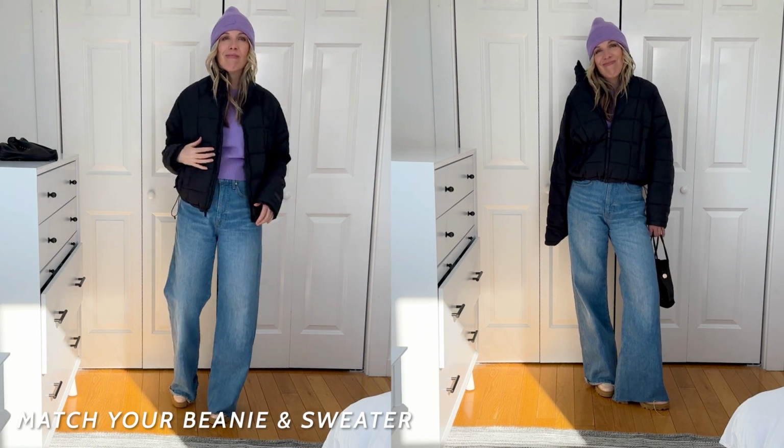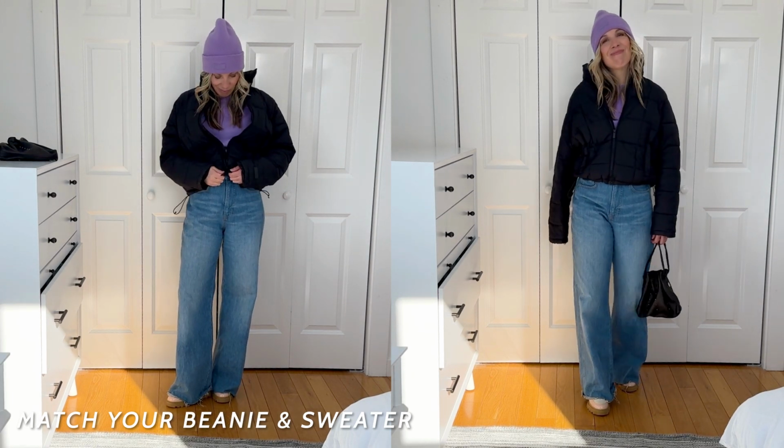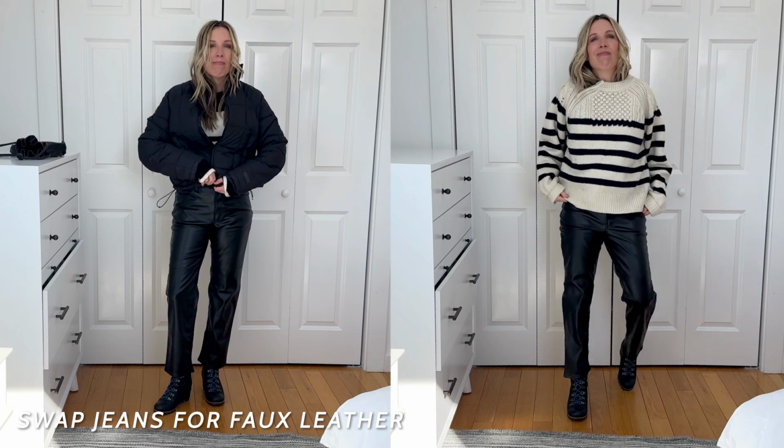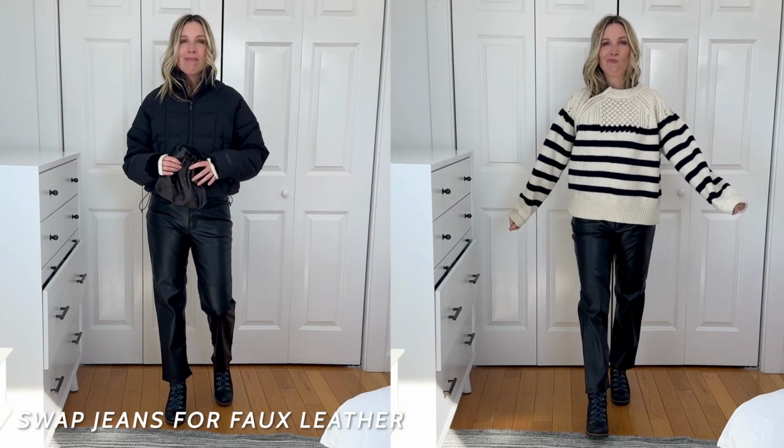It still works. The matching beanie and sweater just use color to pull the look together and make it kind of interesting. Next up, swap out your jeans for faux leather pants. Faux leather pants are so good in a ski town because they are insanely warm.